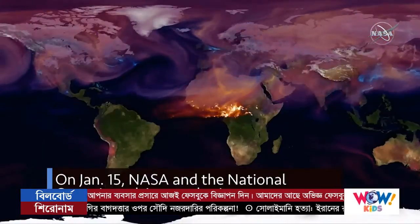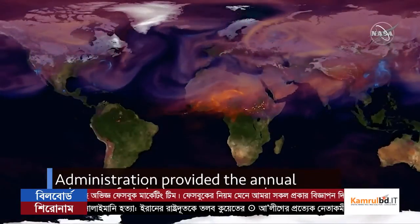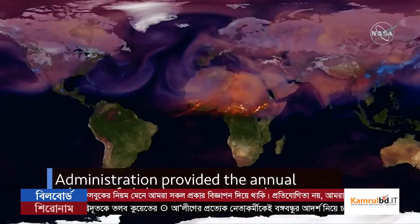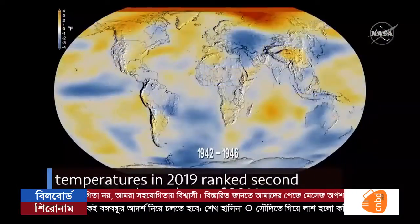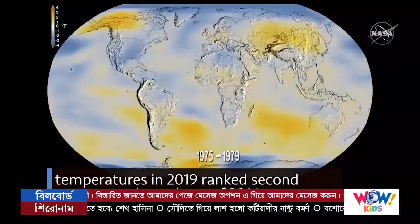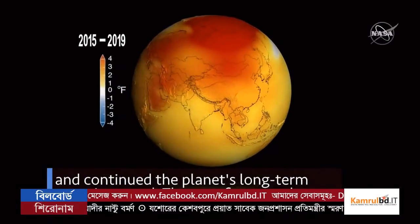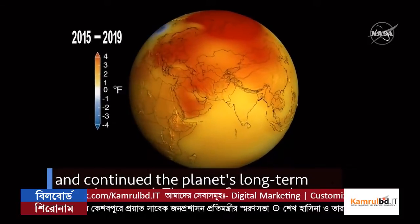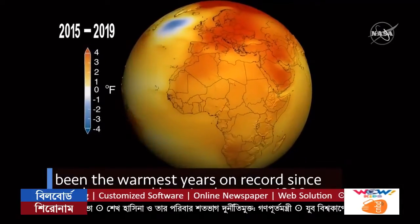On January 15th, NASA and the National Oceanic and Atmospheric Administration provided the annual release of global temperature data. Independent analyses by both agencies found that Earth's global surface temperatures in 2019 ranked second warmest only to those of 2016 and continued the planet's long-term warming trend. The past 5 years have been the warmest years on record since modern record-keeping began in 1880.